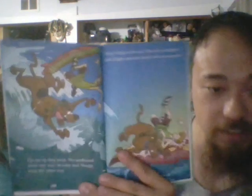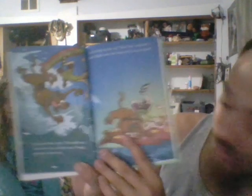Up, up, up they went. The surfboard went one way. Scooby and Shaggy went the other way. They hung in the air, and then they dropped fast right onto the back of the sea serpent. Splunk.